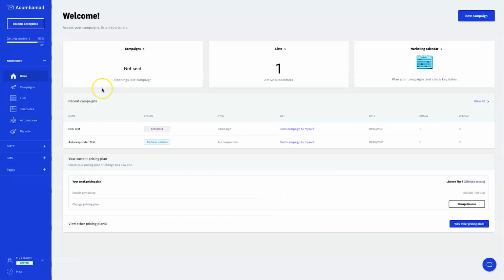This is my dashboard of Acumbamail. I think this entire dashboard is actually really clean. On the left, we've got quick navigation, our newsletters, SMTP, and we've also got our SMS and pages, where you can create your landing pages. So overall, it's really easy to navigate around the platform. On my account, we've got preferences and my pricing plan. We've got different types of credits if you need additional things, and you've also got your marketing calendar, which basically lets you know what's happening at certain dates.